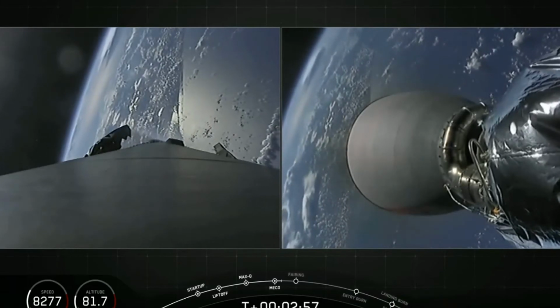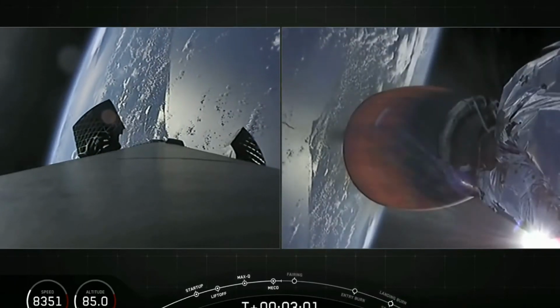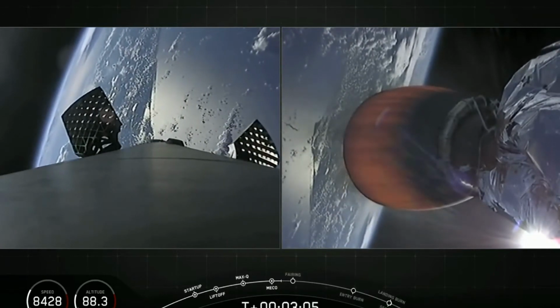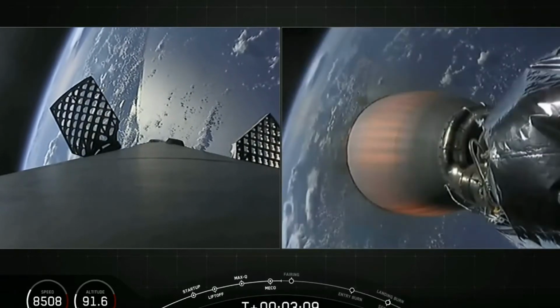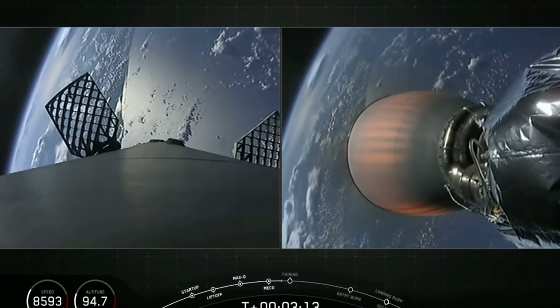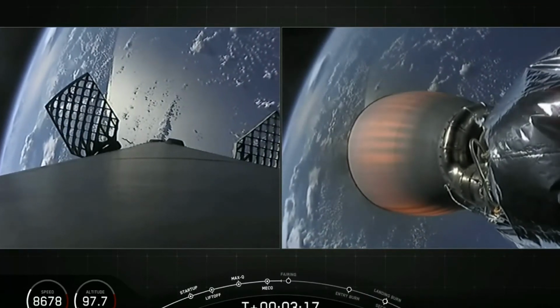The view on the left screen, you can see the large titanium grid fins now slowly opening. That begins about a 2-minute period as we slowly rotate the first stage around to get it ready to come back through the atmosphere and land on the drone ship in the Atlantic off the east coast of Florida. Right-hand side, second stage engine glowing red. That's normal for the MVAC-D.